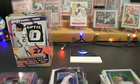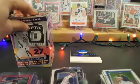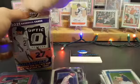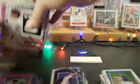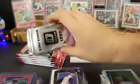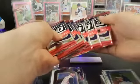All right, this one is our final Optic blaster, and then we've got two megas to go from here. 6 4-card packs, and then a 3-card pink bonus pack. Box. Got our bonus pack. And then 1, 2, 3, 4, 5, and 6.